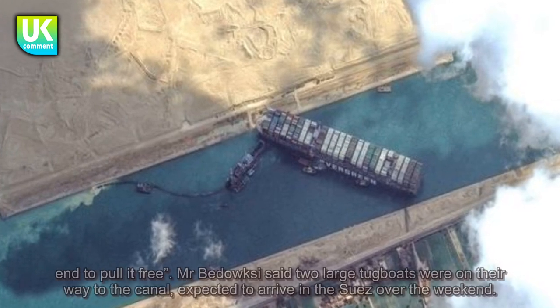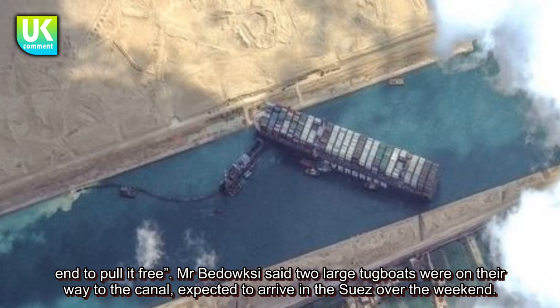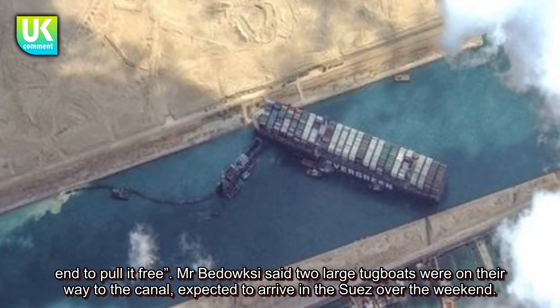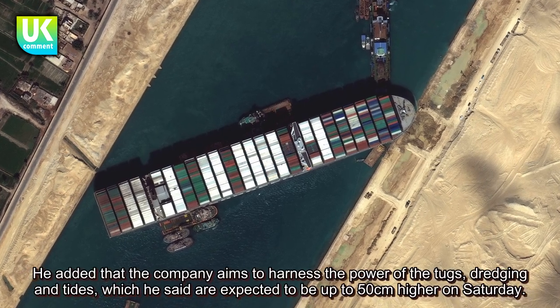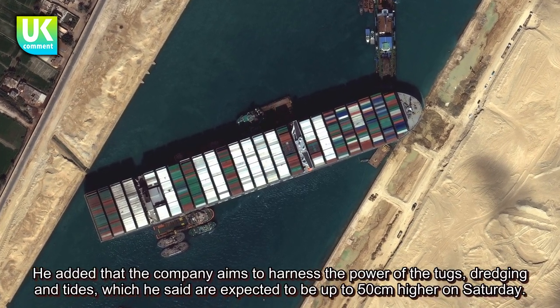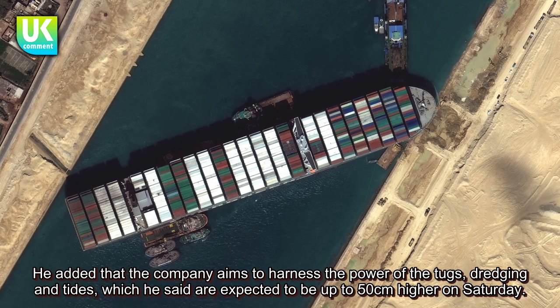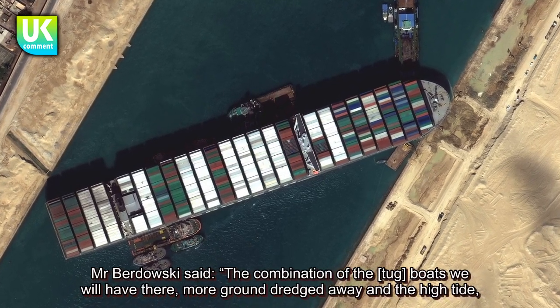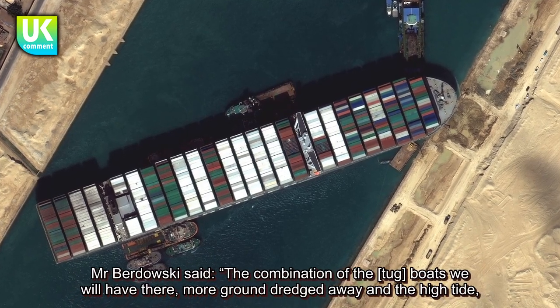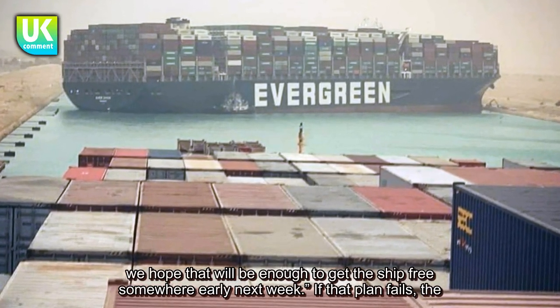to pull it free. Mr. Berdovsky said 2 large tugboats were on their way to the canal, expected to arrive in the Suez over the weekend. He added that the company aims to harness the power of the tugs, dredging and tides, which he said are expected to be up to 50 centimeters higher on Saturday. Mr. Berdovsky said, "The combination of the tug boats we will have there, more ground dredged away and the high tide, we hope that will be enough to get the ship free somewhere early next week."